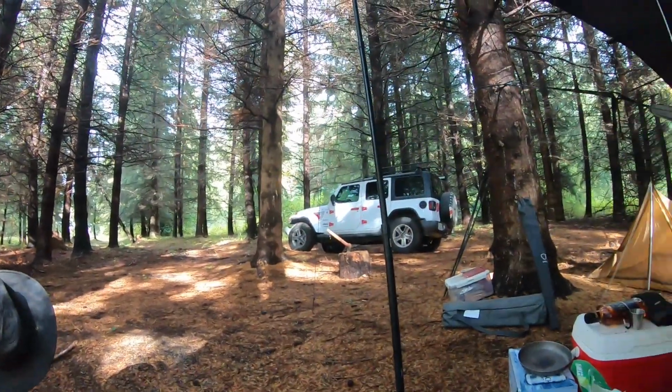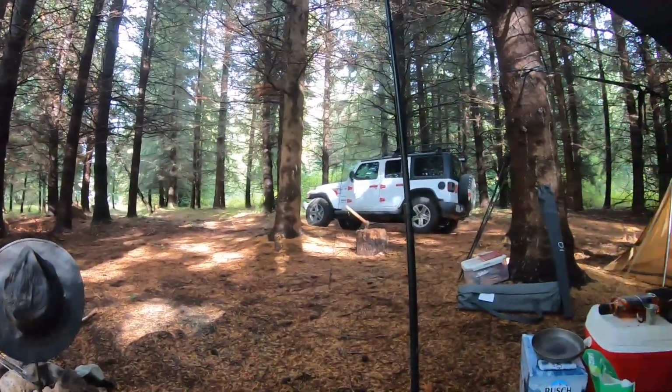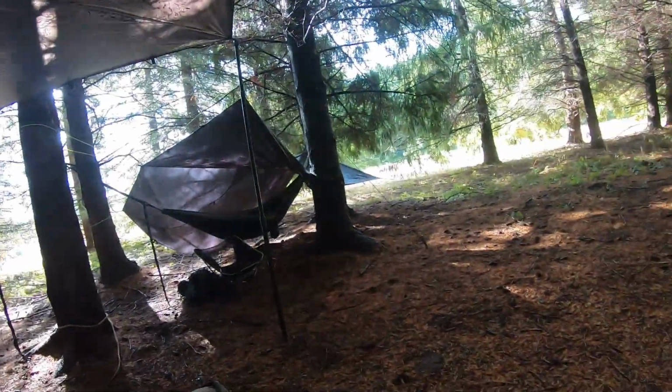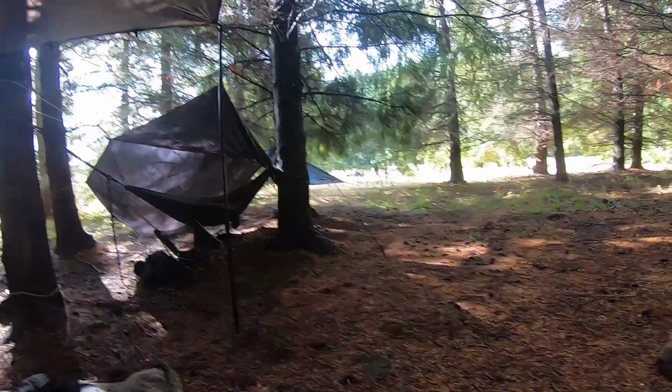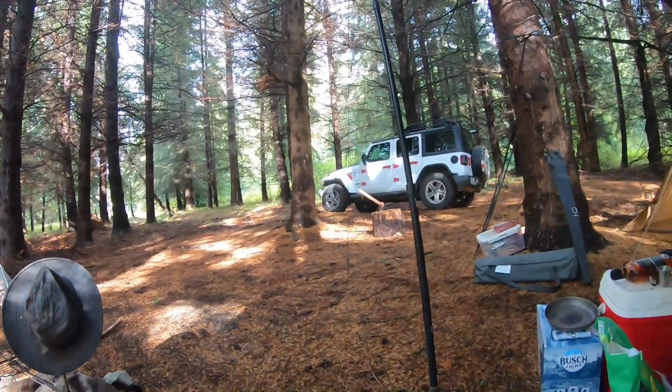I have my extension poles now, and I'm using regular stakes. Well, I'm not using a regular stake over there. That one, the wood, some of these times you pound the wood ones in, they're pretty good. But we kept tripping over this one, so it loosened up, and when I got up this morning, the whole thing was sagging because of the rain.